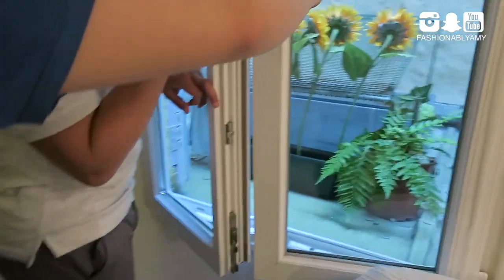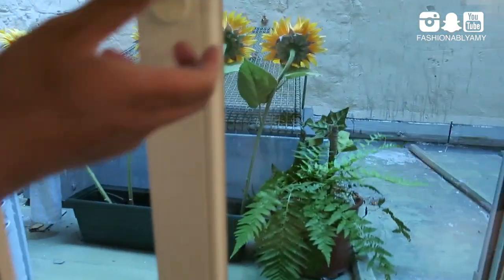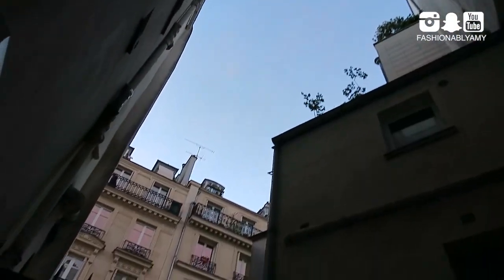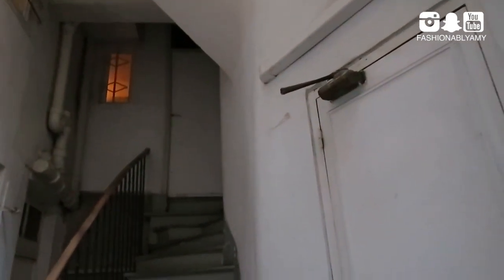The window stays open. Oh, this is the outside. Wow, there's not much of an outside, I guess. Just some flowers. And then there's a little closet here with some towels. So this is the exterior door of our apartment. And this is our view on top. Really cool. And we have to go up these stairs to get to our apartment.